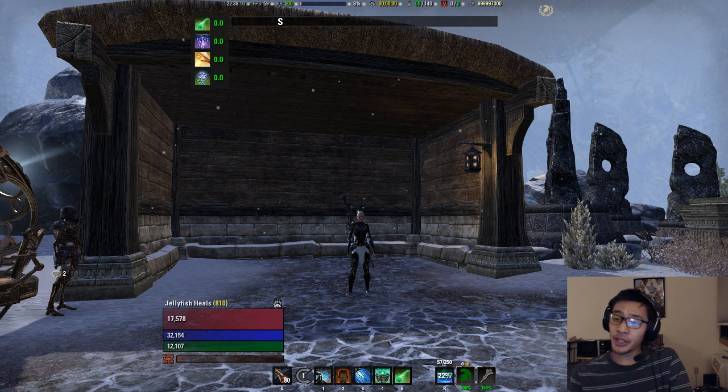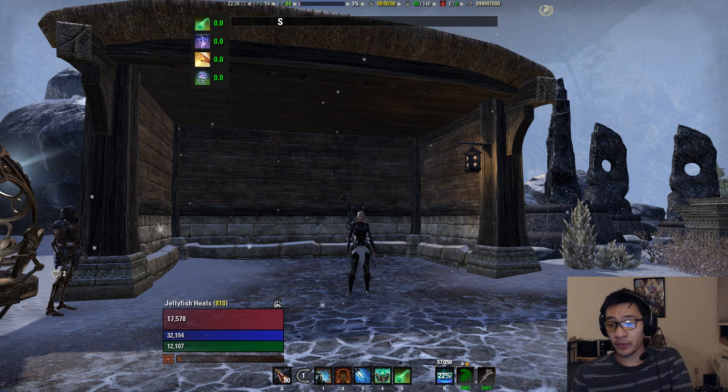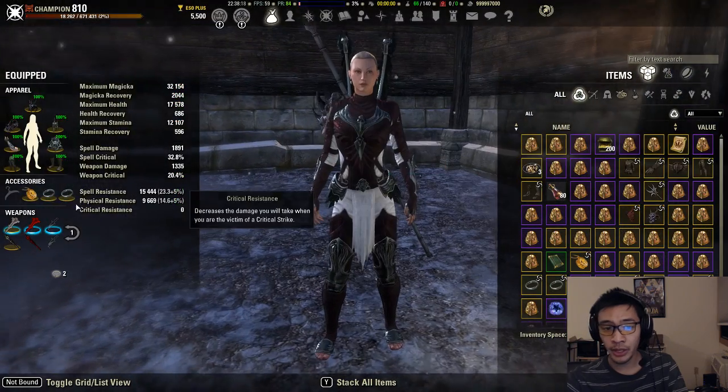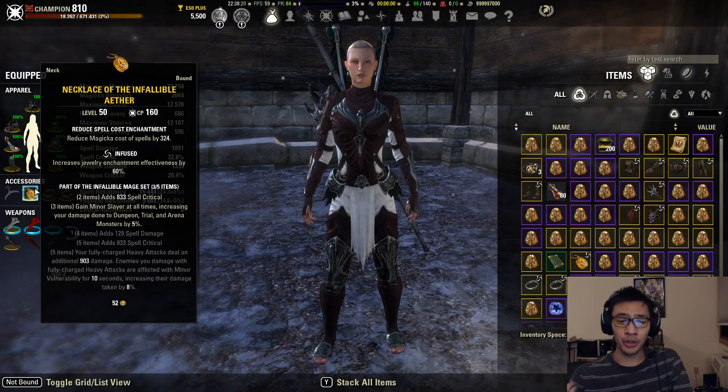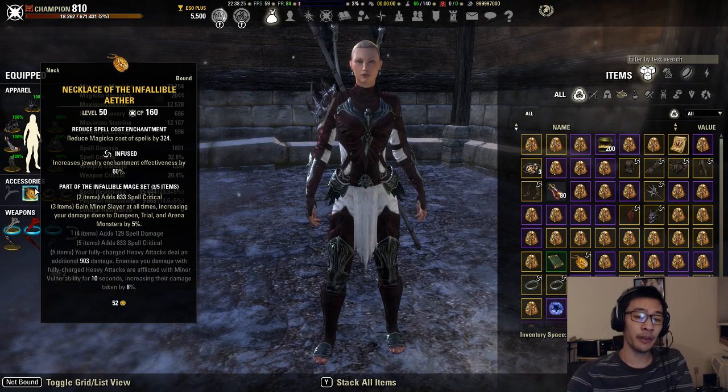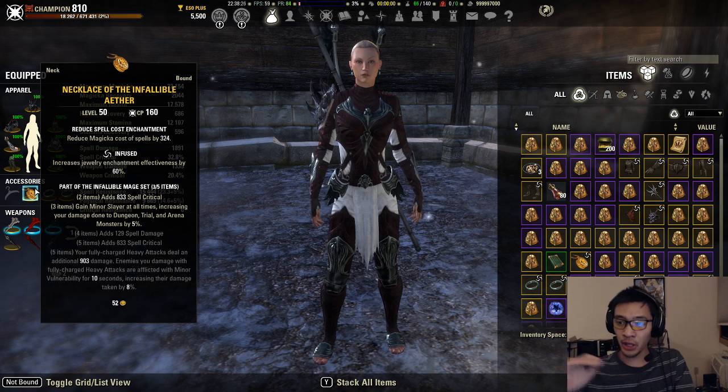With the introduction of Somerset, they introduced jewelry crafting, which also introduced a couple of new jewelry traits that you can run, and one of them is called infused. Infused boosts our jewelry enchant by up to 60%. If it's completely golded out, then it's 60%, and it's a little bit lower for each decreasing tier of jewelry.